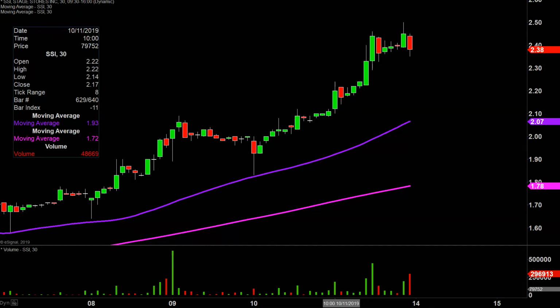I don't mean to state the obvious, but I will anyways. Very nice movement today, not only from the price action point of view, but you look down here at the volume, and volume once again is really starting to pick up the pace and got well above average on the day. So a lot of eyeballs on this one going into next week.